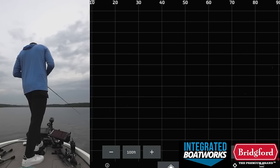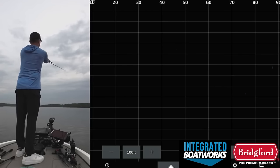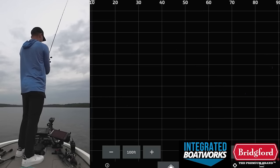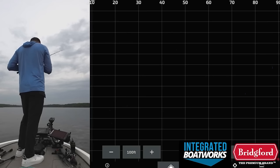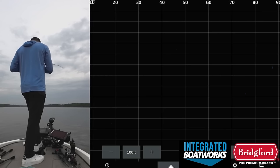There's bass there just chilling down this whole deal. It almost works better when I'm not seeing them come up and eat it, which is kind of weird too. When I actually watch them, like on the Livescope, eat my bait, it doesn't work nearly as well as when I'm just kind of doing my own normal retrieve.